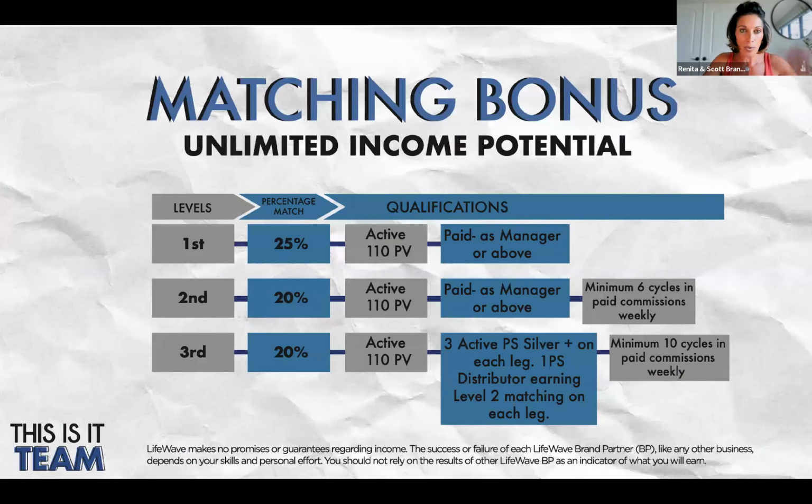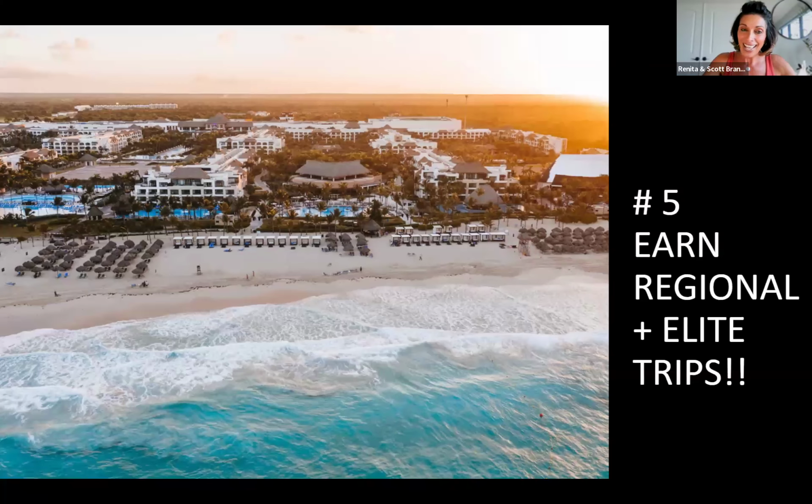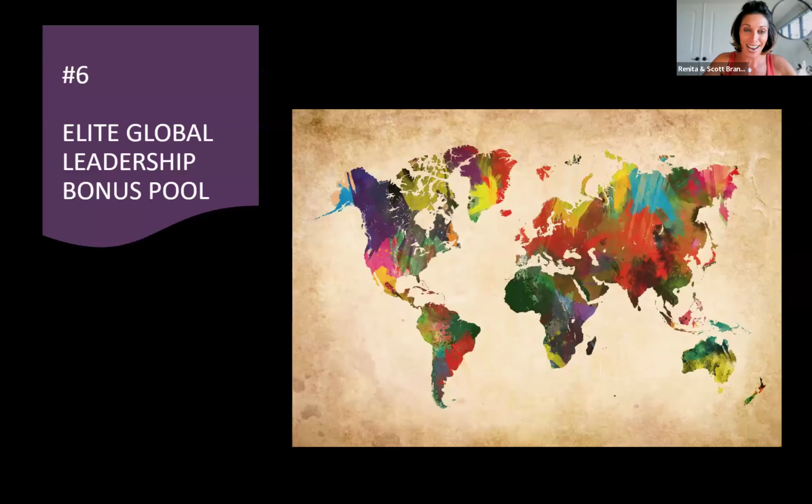There's also a matching bonus. We're not going to get into that right now. People can go to your website and buy retail profit. If they do become a retail customer, they do have a 90-day money-back guarantee. All of you that are getting started at wholesale pricing, you do have a 30-day money-back guarantee. And they actually give away these incentive trips around the world, which are so much fun. We're not going to get too much into that right now.